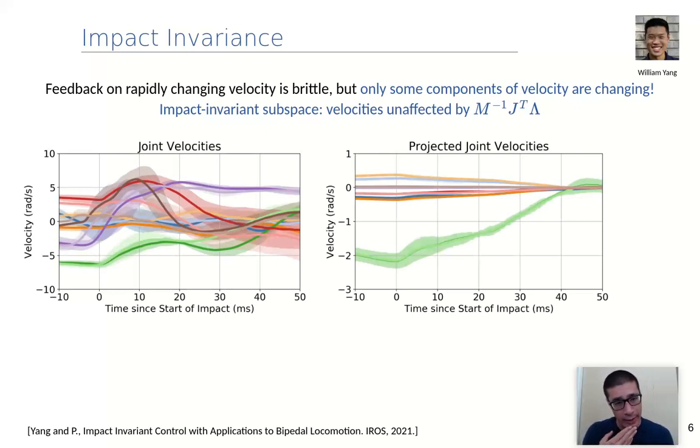Okay, so looking back at our Cassie jumping data here, we have the aggregated data over a number of different trials here on the left, again with these rapid changes in velocity during impacts. But then if we form this projection, if we project on this impact-invariant subspace, what we get is a set of velocities that are relatively constant during this window. And this is nice because this is a space now where we can do control, and we're not going to be subject to that high uncertainty that's occurring in the rest of the state space during landing.